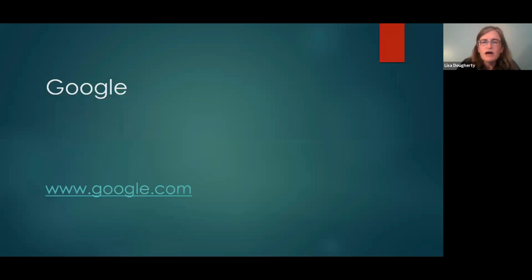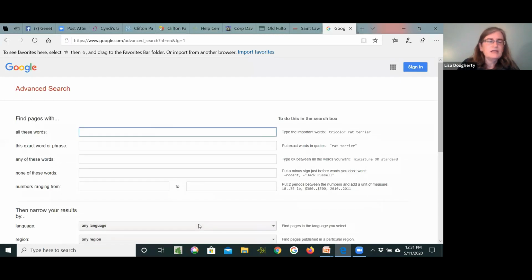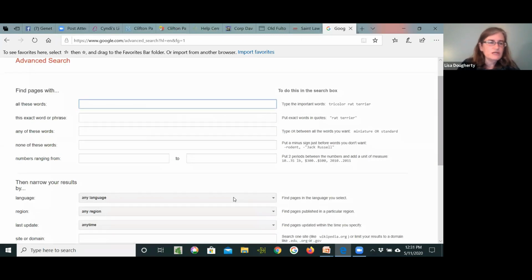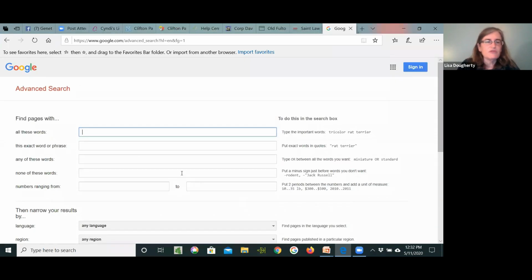I would recommend using an advanced search for Google. That's accessed by going to Google and going down here to settings. If you click on settings, you will see advanced search. And in the advanced search, you can do searches any number of ways. You can limit them to regions. You can limit them to when they were last updated. You can limit them to a lot of different things. I like to use an exact word or phrase search. Sometimes I'm searching for something where I need to exclude a word, so I will use the exclusion part here. So there are lots of different ways of finding things on Google.